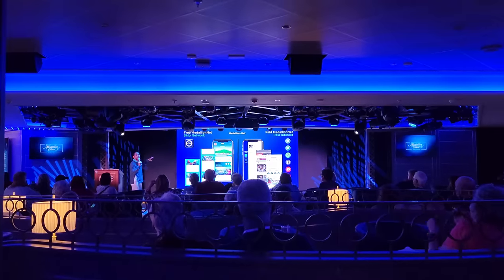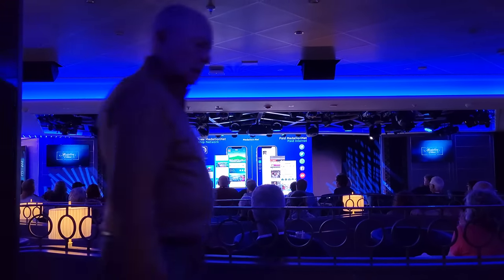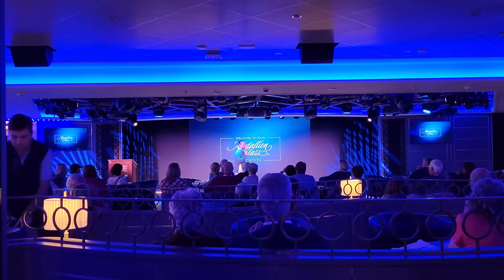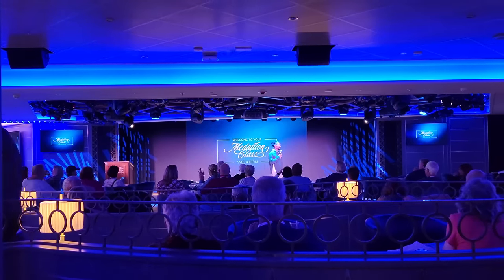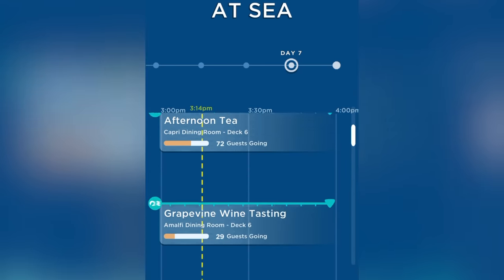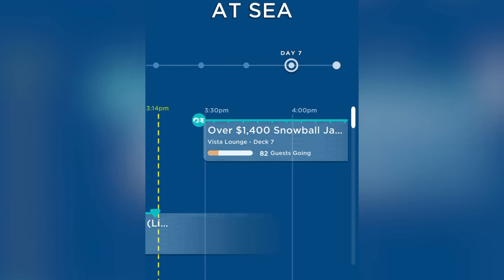So let's get started with that app. The app is so challenging. Princess actually had to run an hour-long seminar on the first day of the cruise, explaining all the features and how to access them. Let me tell you, that seminar was full. The daily view was not easy to navigate, and you had to scroll so far down to see what was happening. It was easy to miss activities.